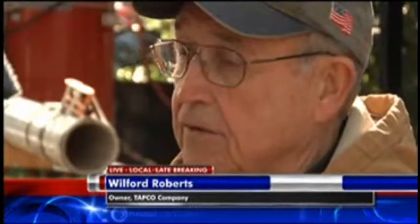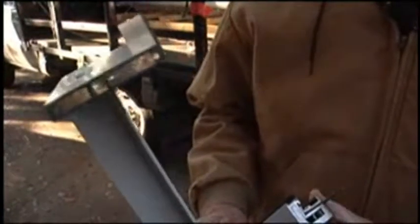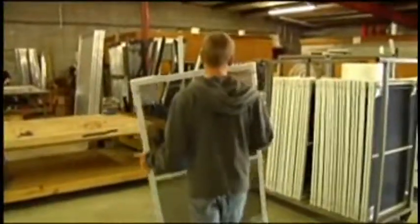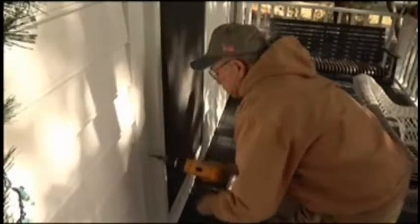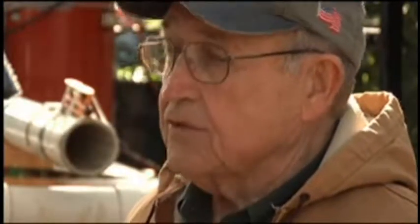You can use it as a hurricane screen. You can use it as a security screen. That's a mainframe jam right here. Wilford Roberts owns Tapco, the Mississippi company that makes the stainless steel screen on steroids. They're not bulletproof, but Roberts says they can stop most anything else. We've been manufacturing aluminum products for 45 years. And the focus has been on security. For a number of years, we've been selling just security screens for public housing, for dormitories, for colleges, and then for schools. We just tested for Category 4 hurricane.